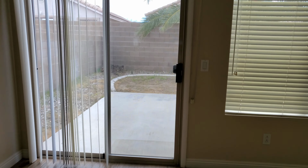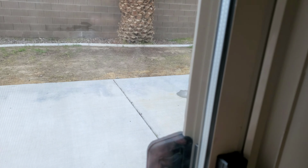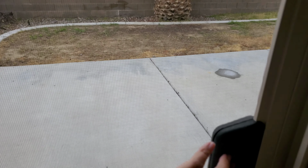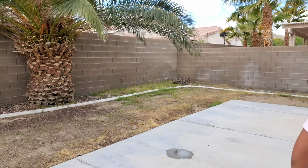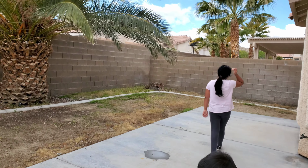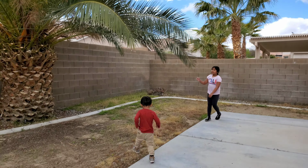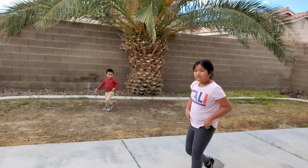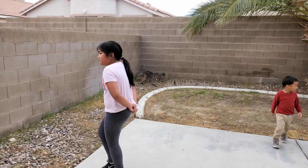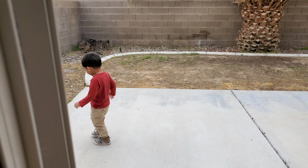So yan, and then yun, dito yung backyard. Ayan, tour ko kayo sa backyard. Kaya kong buksan, no? Here we go. That's the backyard. Yeah, it's a cute lang naman. Decent size. You like the backyard, Bryce?